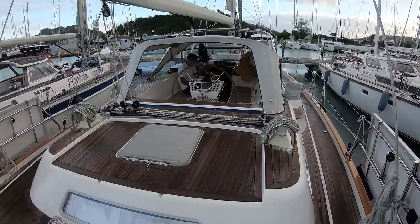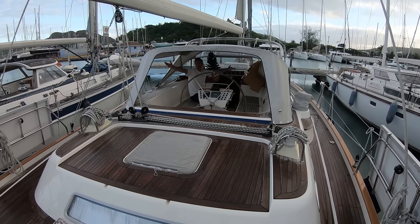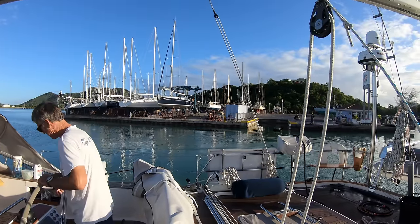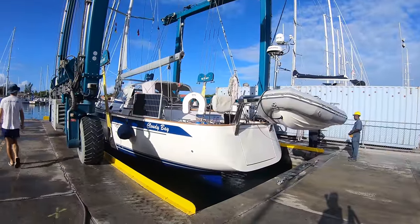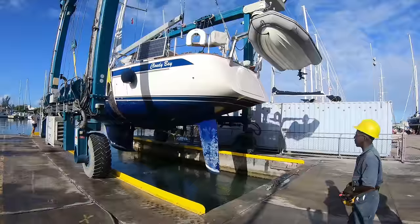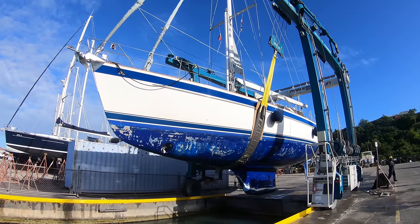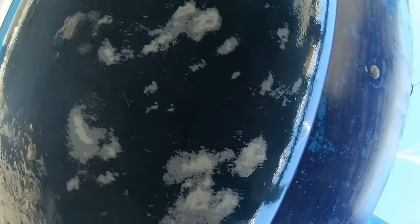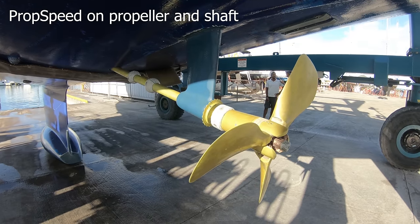Early morning, ungodly hours for us, 7 a.m. Work begins again. Haul out for a hull job, for a varnish job, for a fridge job, and lots of other jobs that Glenn will probably think of. And it's raining. There she goes again. Marks of touching the bottom in Bermuda. Prop looks good.